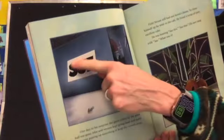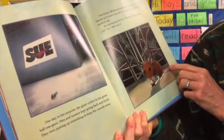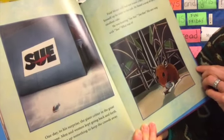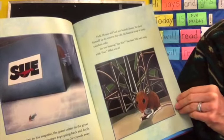Okay, there's that name Sue again. One day, to his surprise, the giant critter in the great hall was gone. Men and women kept going back and forth. They were putting up something to keep the crowds away. Field Mouse still had not found a home.